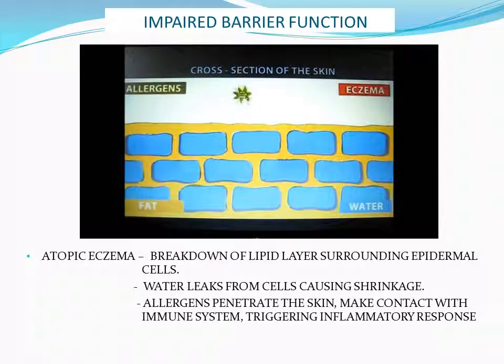Okay. Now, the main problem with atopic eczema is this impaired barrier function. And if nothing else, this is part of the backbone of the problem of atopic eczema. What you find is that there's a breakdown of the lipid layer between the corneocytes, and this causes water to leak from the corneocytes to the external skin. As water leaks out, the cells shrink, so they're not so closely compacted, and they become more loosened. And this allows microbes and allergens to penetrate the skin.